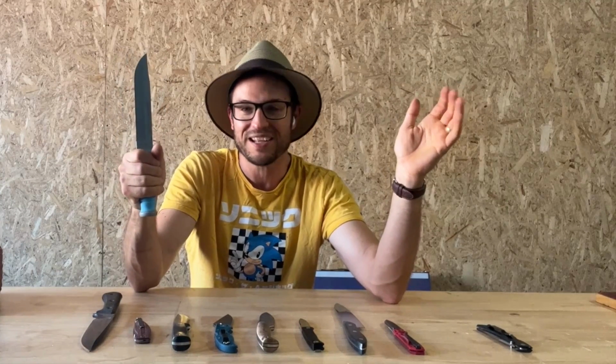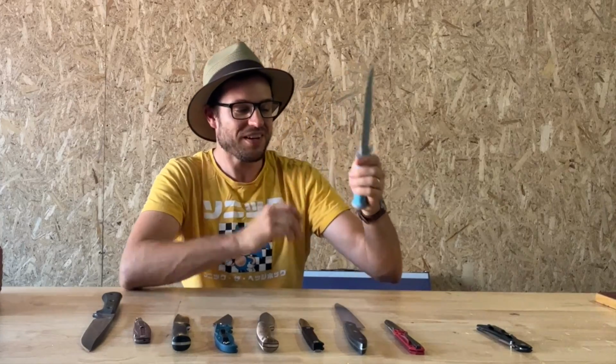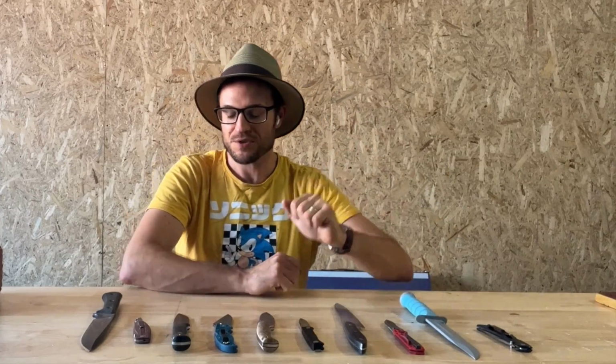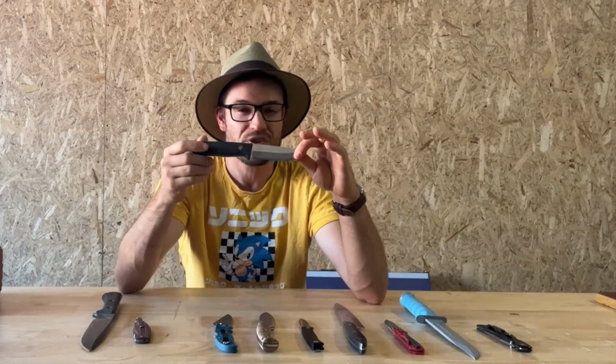It will never leave my collection. I don't have too many collector-only knives, but this is definitely my favorite one of them. So, very nice, K-Bar Space Force knife. The DBK Bushcrafter arrived. It was about April this year.